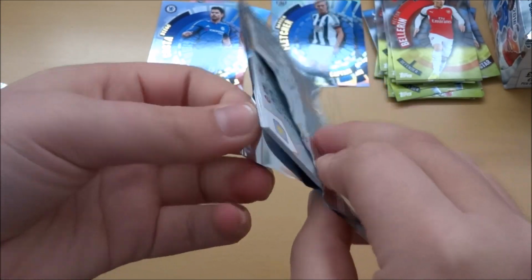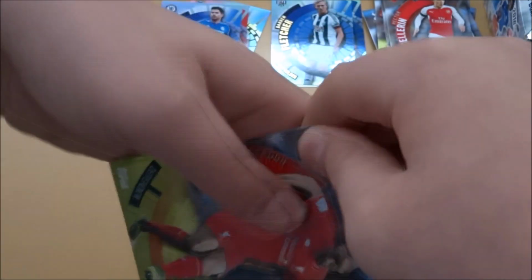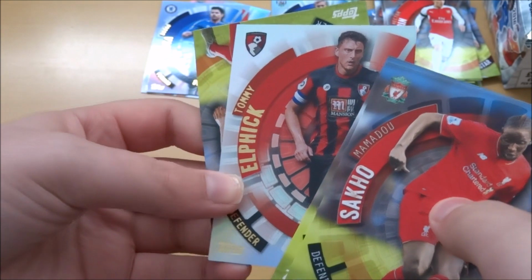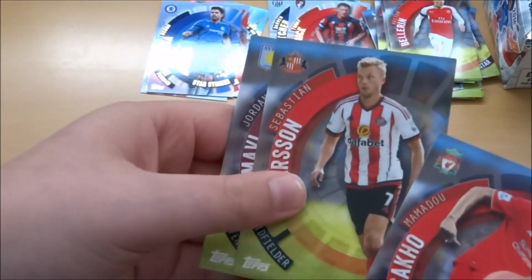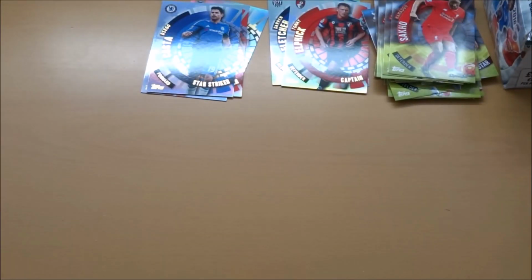Right, so another Aston Villa flop. My boy Sacko, if he can actually get out of the packet. Yeah, my boy Sacko, love him. Then we do get Capoue again. Tommy Elphick. Is that a captain card? That is a captain card. Nice. Obviously captain cards, star strikers, and superstars are all in every pack. Larsson and Amavi.